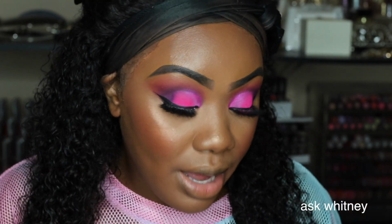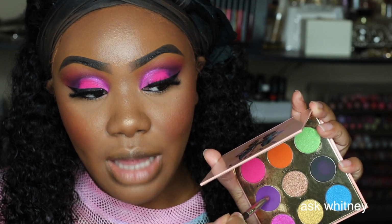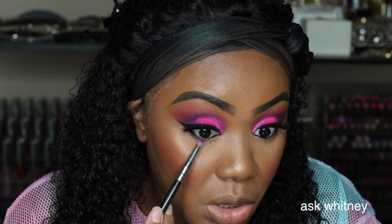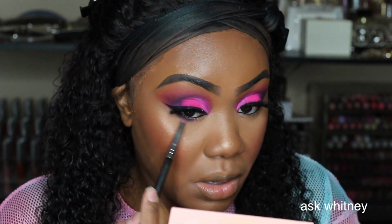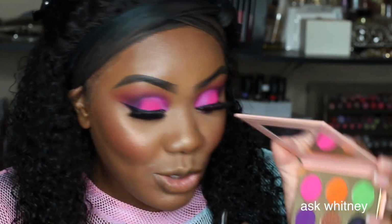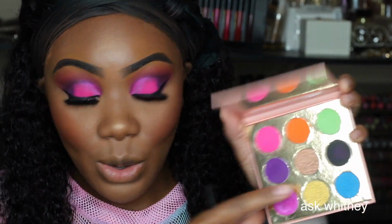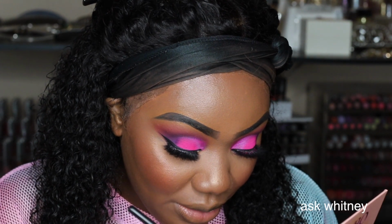So I already put eyeliner on my waterline. I'm gonna go back into that palette, and I'm just gonna jump right into that purple again. And I'm just gonna go ahead and put this all down here. So I kind of left a little bit of a blank spot right here in the inner tear duct. I'm gonna go into this shade right here. It's so pretty, and I can't wait to just try this out.